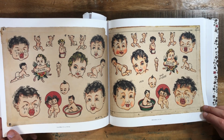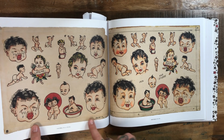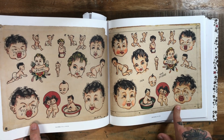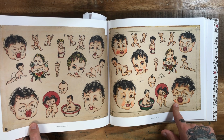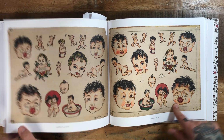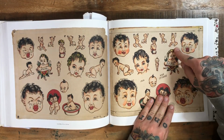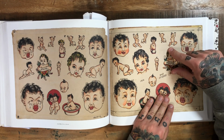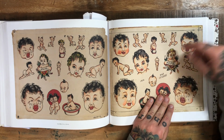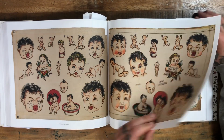Leon Miller, 1950s, 1960s. Got some classic happy and crying babies on both these different ones. Here's a later version, or maybe an earlier version. Yeah, it's kind of cool. You'd probably get this and then put Ethan, or I don't know, at that time what would be like Dick, for your son or something like that, or Jane for your daughter.